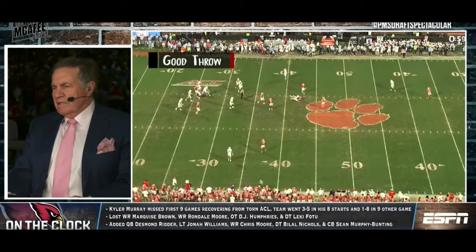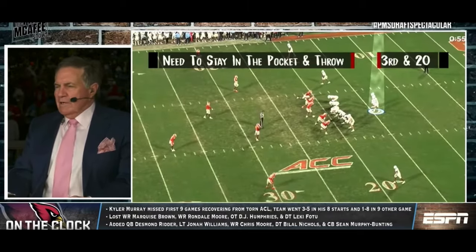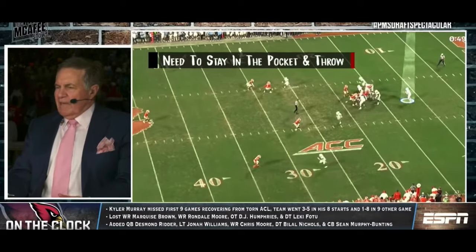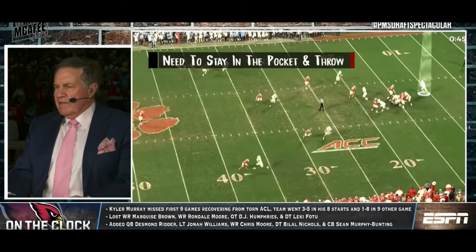Rocket arm. That's a nice play. This is a kid that can make all the throws. He just needs to be more consistent. Here's another one where he should just stay in the pocket. He doesn't have any pressure. Just stay in the pocket and take his reads.